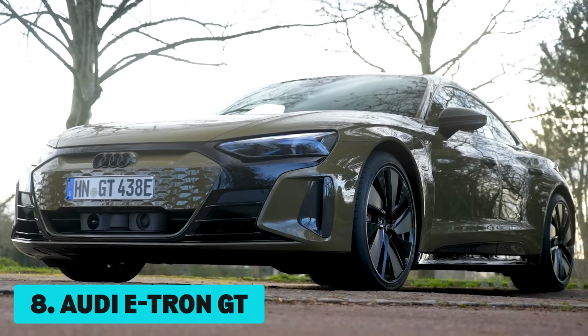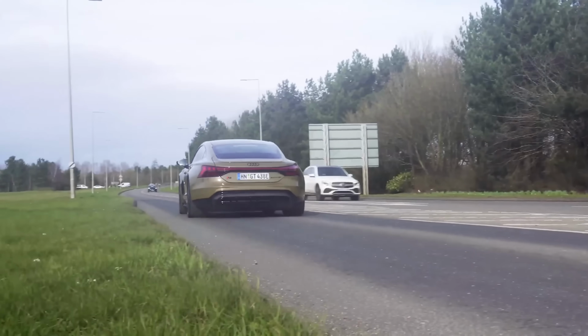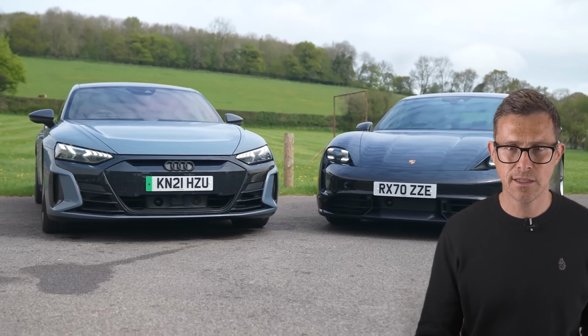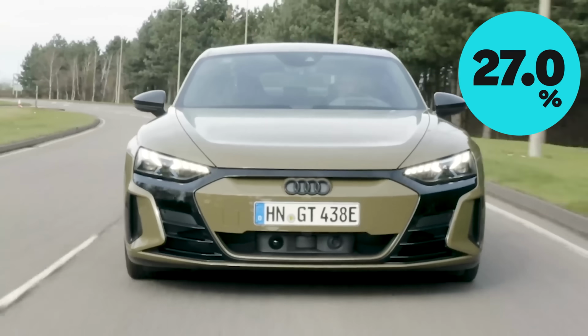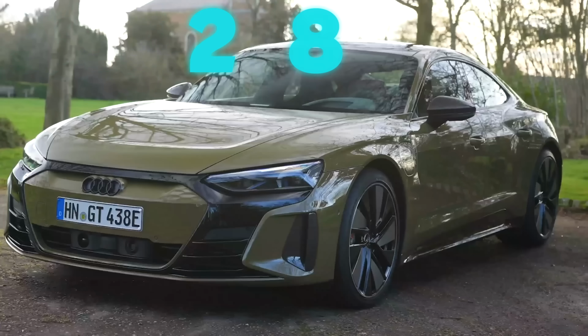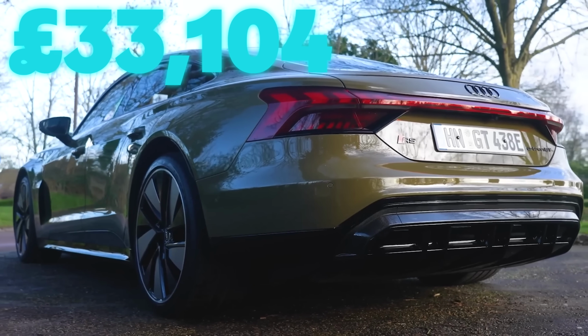Next up is the Audi e-tron GT. This is interesting because this car's second-hand values have dropped more than the Porsche Taycan, even though they're basically the same underneath. A one-year-old e-tron GT with 10,000 miles is worth 27% less than the same car would have been last year. That's a drop in trade-in value from over £45,000 to just over £33,000.